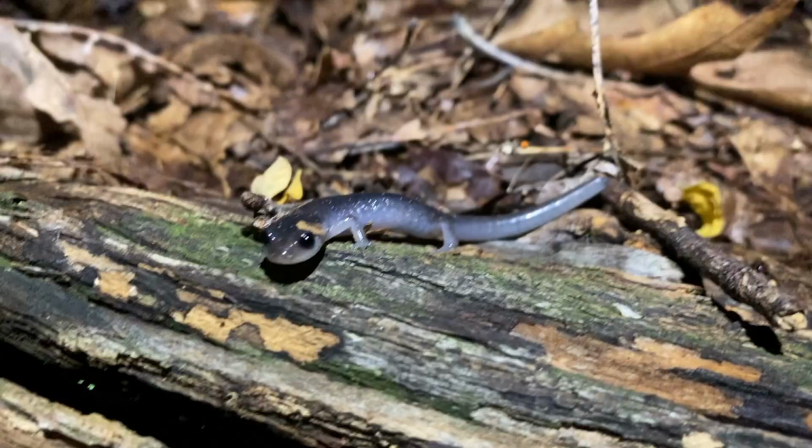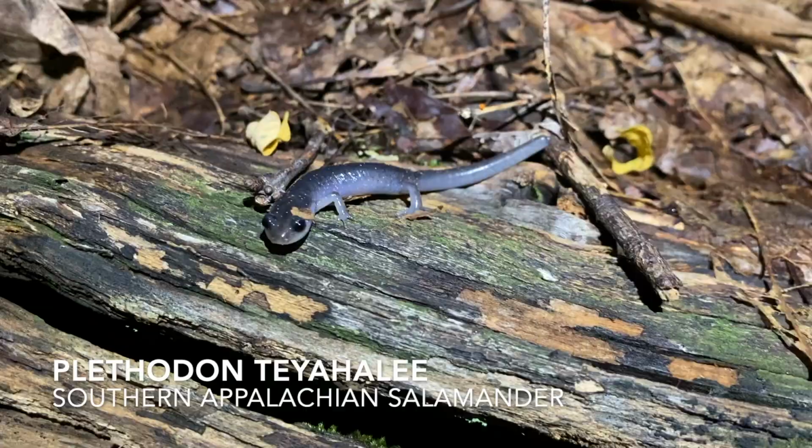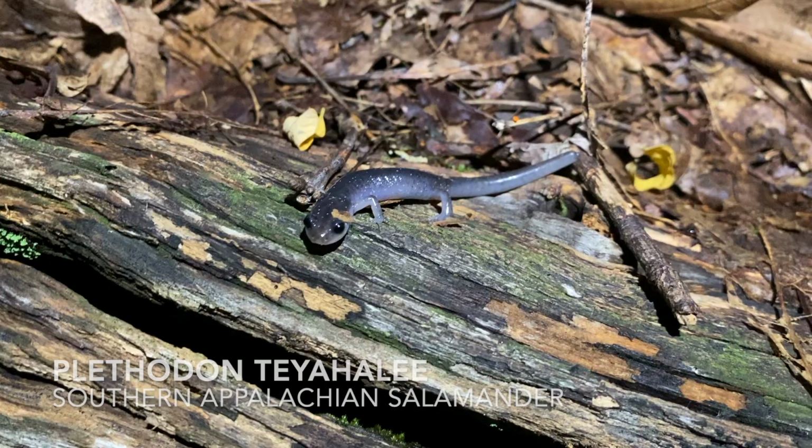This looks like it may be a pure Southern Appalachian Mountain salamander, or Southern Appalachian salamander, whichever one it is. And I'm getting that because there's no red on the legs and there's all those white specks all over the body.